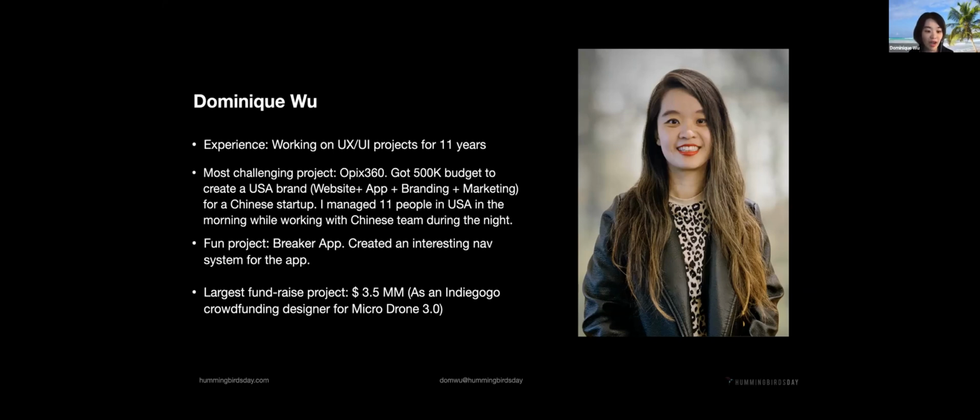And the largest fundraising project, when I was at Agency 2.0, working as a lead designer there, I was the designer for Micro Drone 3.0 on Indiegogo. They crowdfunded $3.5 million on Indiegogo. So that was the largest fundraising project. During that time, I put a hummingbird on the ads, and the ads drove a lot of traffic to the campaign.